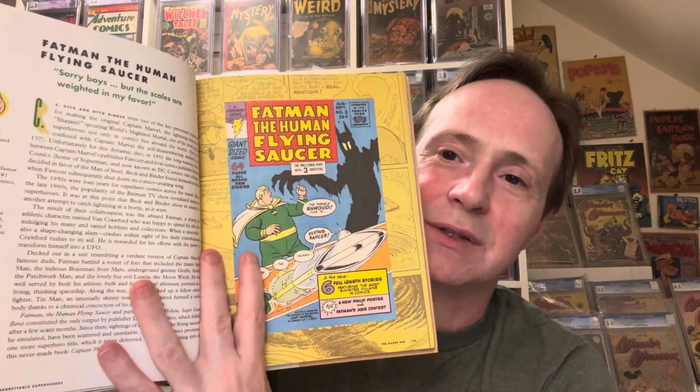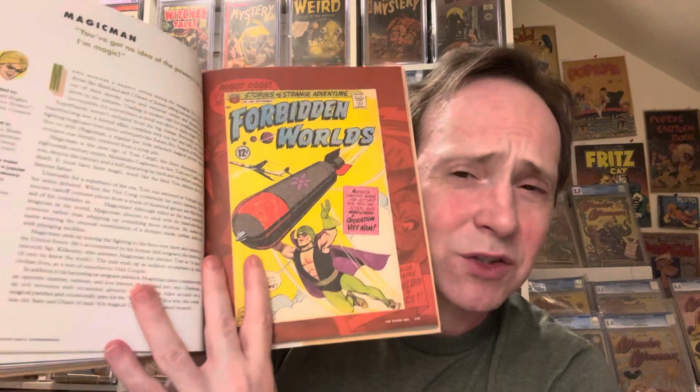We got Dial H, so some Silver Age as well, not just all Golden Age. I have this book. This is Fat Man and the Flying Saucers, or Flying Saucer, the Human Flying Saucer. And we have this one. I have this one as well. I got two copies of this when I first got it. I got it in a lot of ACG books. What's his name? Magic Man.